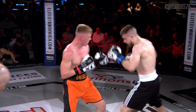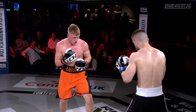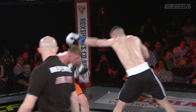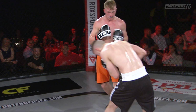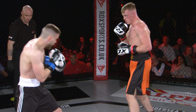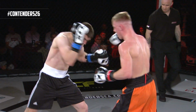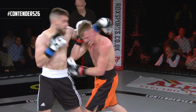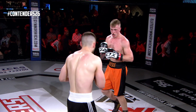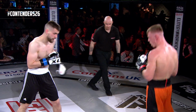Just dances out of range. And Joe Lincoln, as we expected, very, very tough in there. As Higgs tries to push him back. Nice double jab from Higgs. Maybe starting to establish his supremacy in this fight. Big swing and a miss from Lincoln. And you get the feeling, Dean, that Higgs is really starting to establish a tempo and a rhythm that he's comfortable boxing at. He's kind of bouncing and throwing shots out almost like in a flow state in there, Dean.